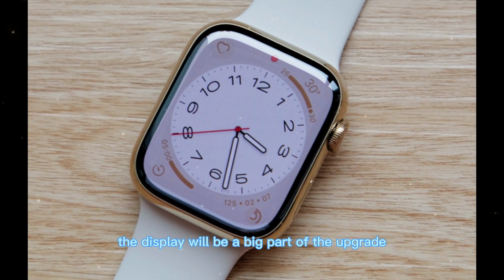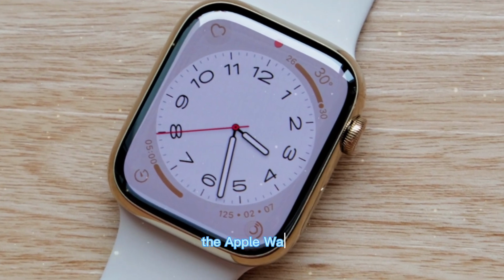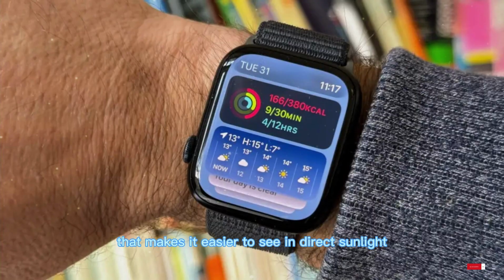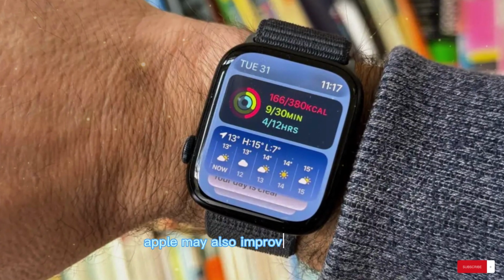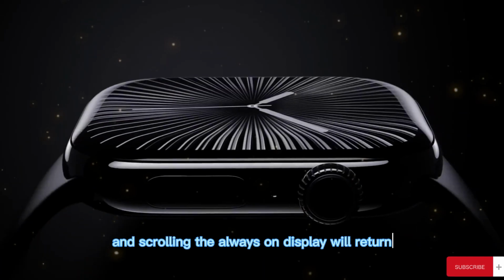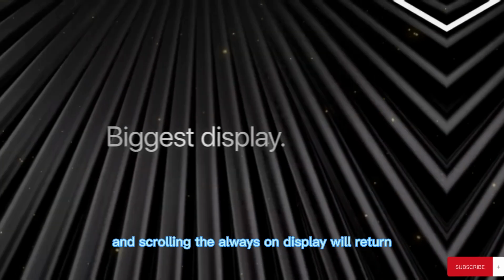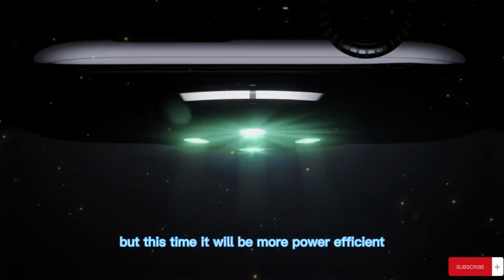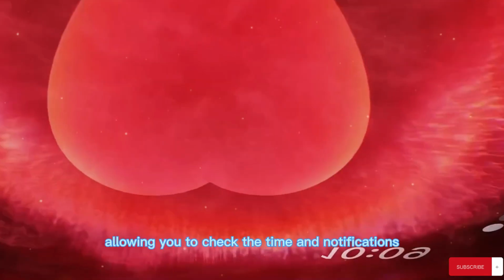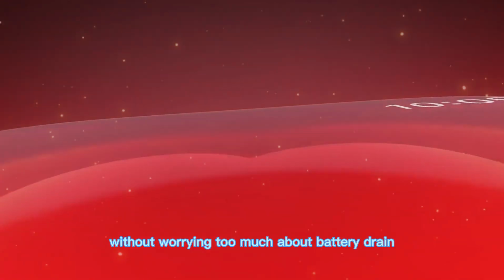The display will be a big part of the upgrade. The Apple Watch Series 11 is expected to feature a brighter OLED display that makes it easier to see in direct sunlight. Apple may also improve the refresh rate for smoother animations and scrolling. The always-on display will return, but this time it will be more power efficient, allowing you to check the time and notifications without worrying too much about battery drain.